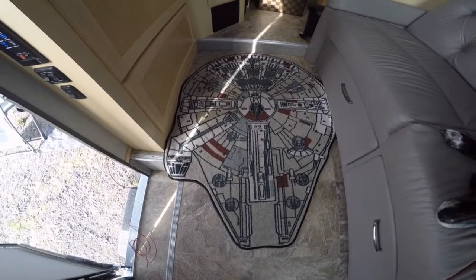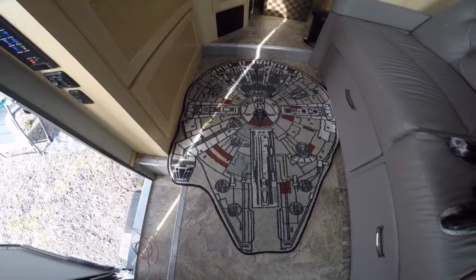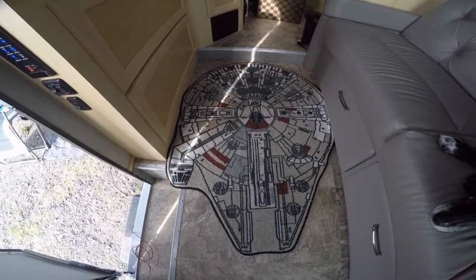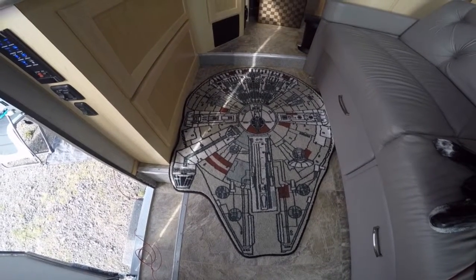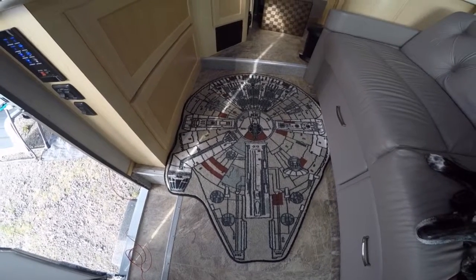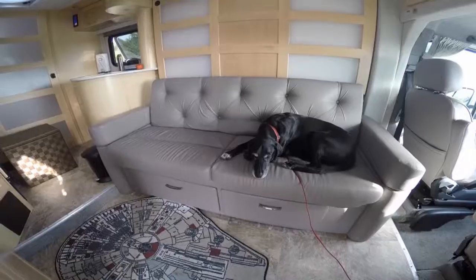The first thing you see when you come into the MoFo is this way cool rug in the shape of the Millennium Falcon. It was a gift from my daughter and her husband. They also gave me the decal on the back of the MoFo as well. They do seem to know and understand that I am a huge Star Wars geek.